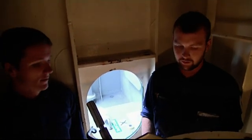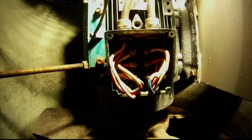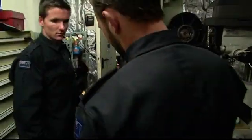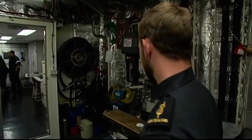All right, Isaac, so now that we got that all back together and fixed that fault, we'll go and test it, make sure it is working. Get out of here. While testing the extraction fan, Stephen gets caught up in a situation that will test the entire crew's ability.